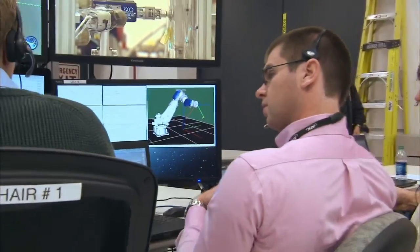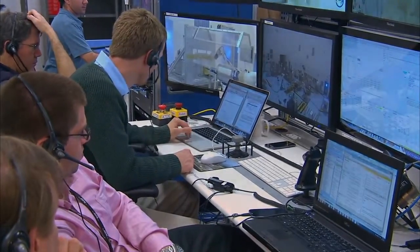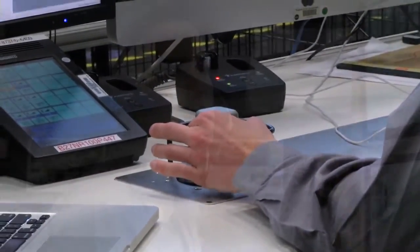As they're driving the robot, we're looking at video, we're looking at telemetry, making sure that the tool's behaving as expected. Operating the robotic arm remotely actually kind of feels a lot like a video game, because I'll have two joysticks in front of me that I'll be using to control the robot. And while it's moving very slowly, I'm looking at tool cameras in front of me that show the end of the robot itself.